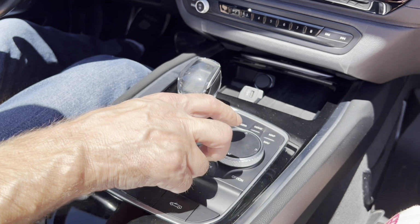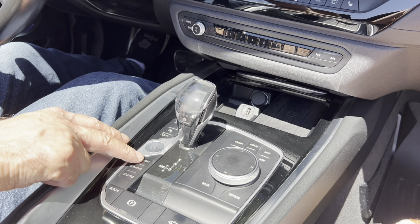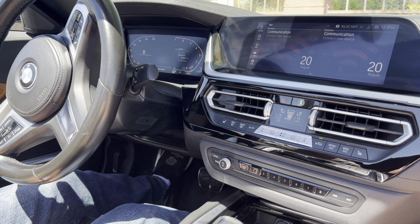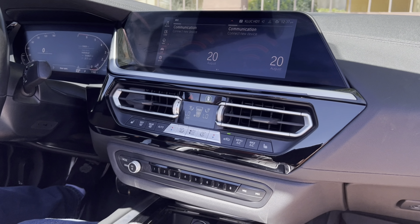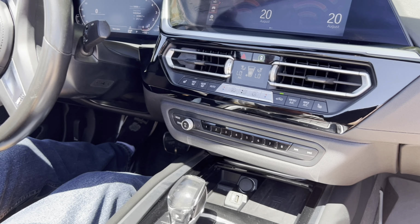This is all your media functions for your navigation and whatnot. And I don't know what this is set on. I think it's on regular. And then here's sport mode. I don't know if you can hear it. It's a little throatier, a little faster. I like it. It tightens up the suspension, the steering, and the braking.